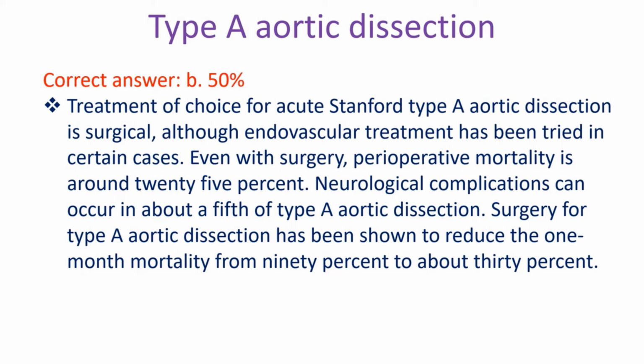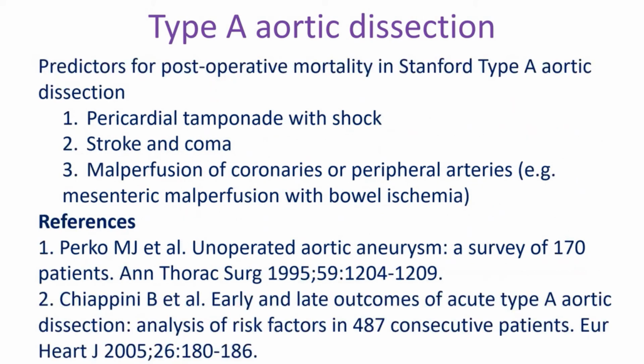Treatment of choice for acute Stanford type A aortic dissection is surgical, although endovascular treatment has been tried in certain cases. Even with surgery, perioperative mortality is around 25%. Neurological complications can occur in about a fifth of type A aortic dissections. Surgery for type A aortic dissection has been shown to reduce the 1-month mortality from 90% to about 30%.